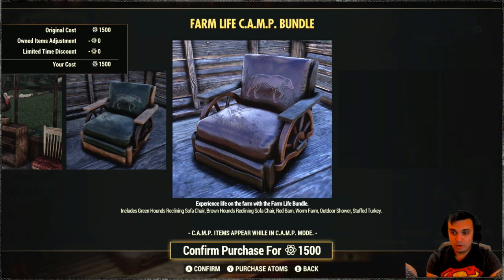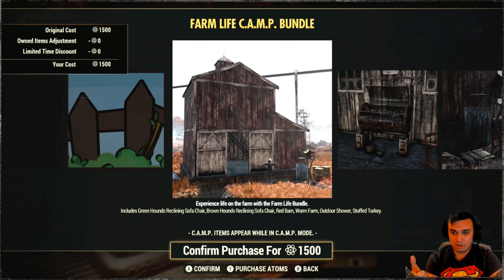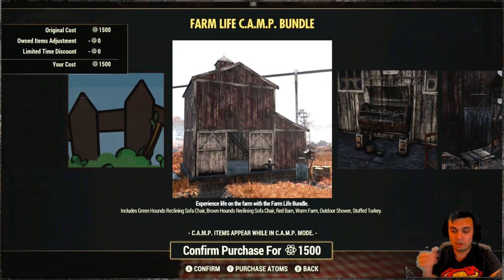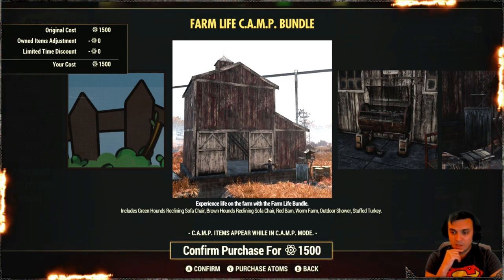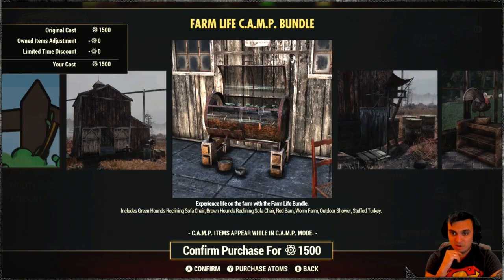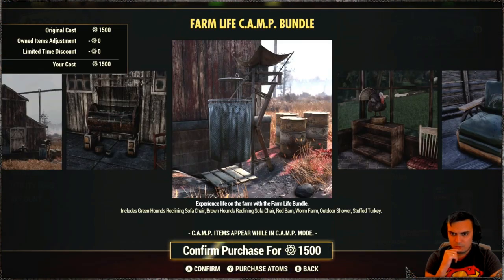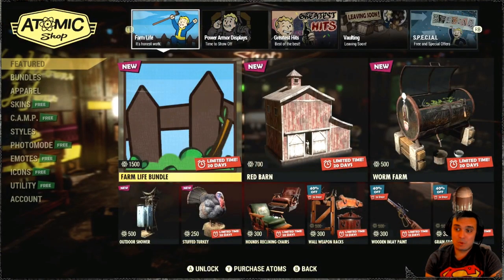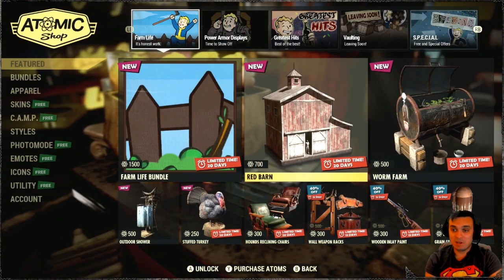Okay, so sofa, the red barn. I would assume this thing right here. I think it's an inbuilt, pre-built structure, I guess. I'm not quite sure. We're going to take a look at this specific item separately once we're done taking a look at the bundle. Then we got Warm Farm. I assume this is it. I wonder what the hell that is. And Outdoor Shower Wet. Oh my god. Okay. And a turkey. Well, for camp builders, might be good, I don't know.